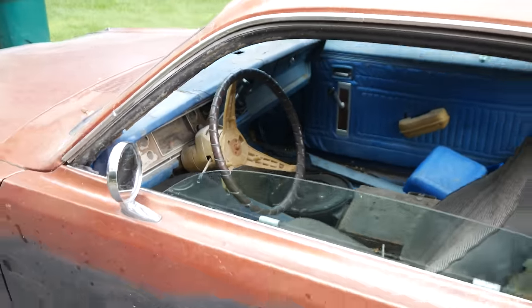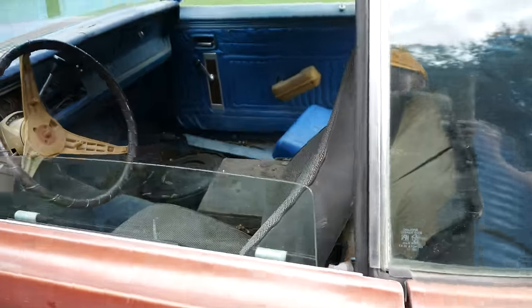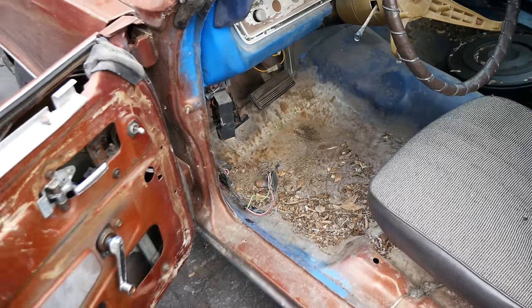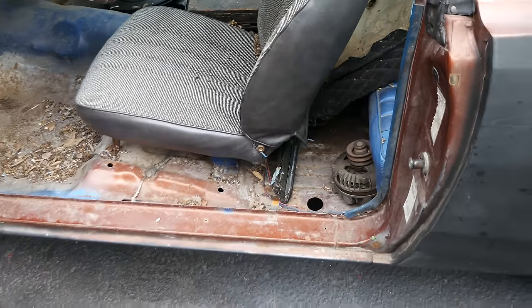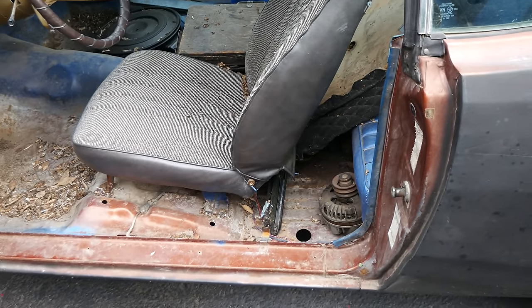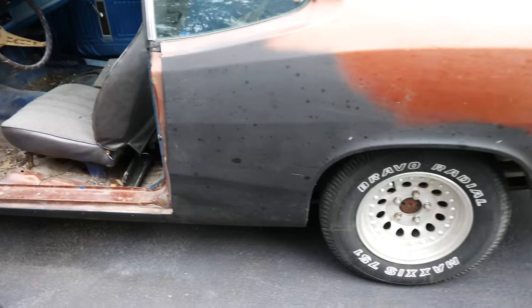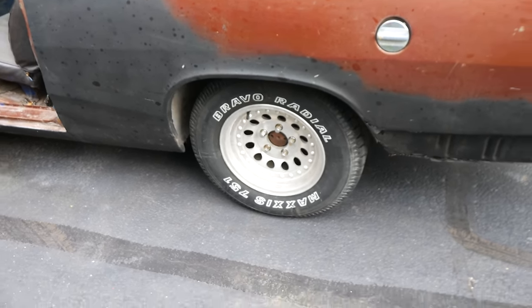The old air cleaner inside. But it's got floors and rocker panels. That's also not a good sign. The old alternator laying on the floor. These rims are hideous. I gotta get rid of them right away.